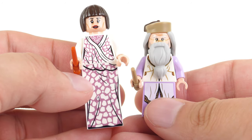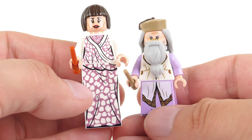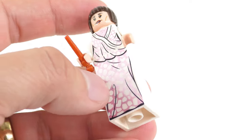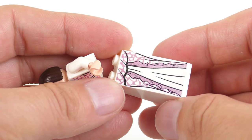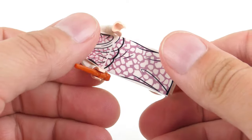As Madame Maxime stands considerably taller than a standard minifigure, that presents some problems for LEGO, particularly when it comes to the skirt piece, because you can't use a standard piece. In fact, what they've done is used a sloped piece here, which stands about 3 LEGO bricks high, and they've printed it on the back, and also on the front, which is super nice. You don't usually get these printed on both sides.